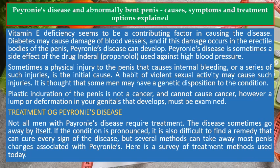Sometimes a physical injury to the penis that causes internal bleeding, or a series of such injuries, is the initial cause. A habit of violent sexual activity may cause such injuries. It is thought that some men may have a genetic disposition to the condition. Plastic induration of the penis is not a cancer, and cannot cause cancer. However, a lump or deformation in your genitals that develops must be examined.